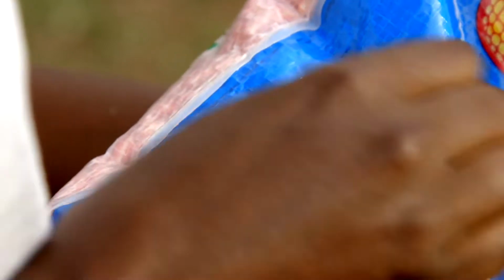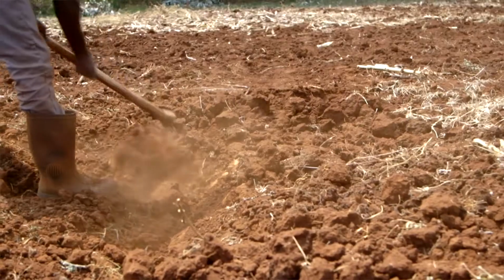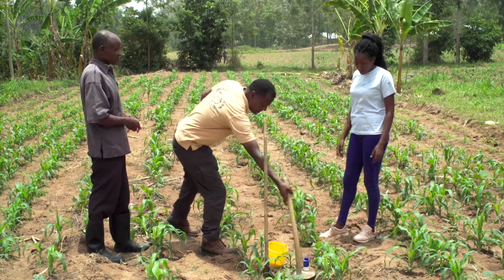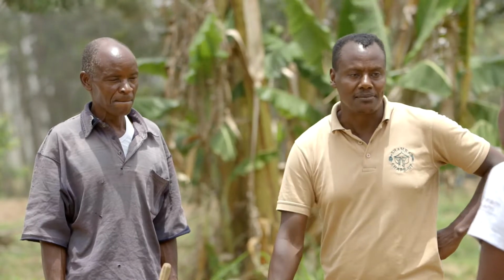What should farmers do to control MLND? The ways of preventing this disease: first, you have to use certified seeds which are tolerant to MLND. Then the next thing is that after using, like, the jembe in the field, you make sure that you disinfect them before going to another field. Why is that? Because you can get some debris of the disease, and if the debris is left on the jembe and used in another farm, you are transferring that disease to that field and to the maize in that area.